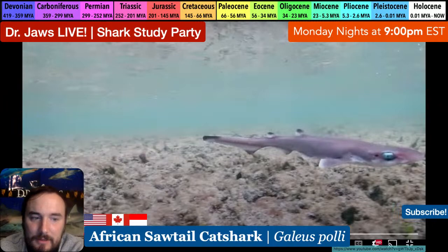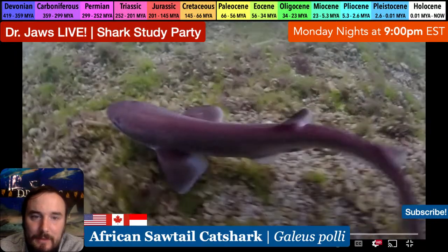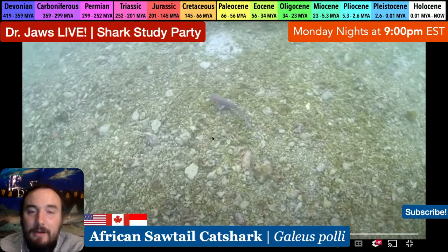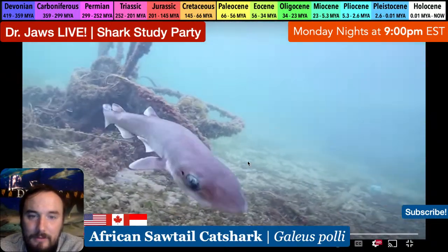Clearly, an easy way to tell this apart from dogfish is the existence of an anal fin. All squaliforms don't have that, but catsharks are part of Carcharhiniformes, and like all Carcharhiniformes they have an anal fin.